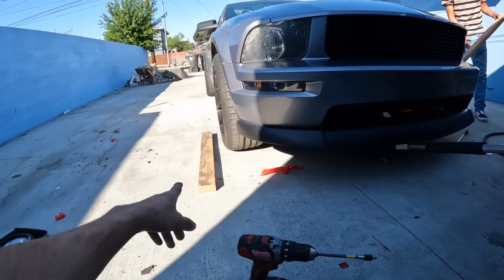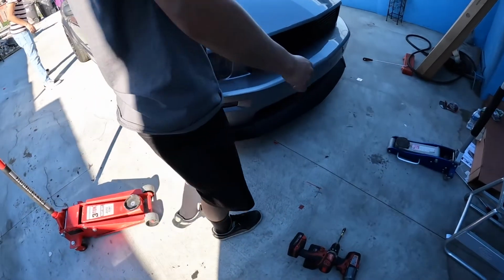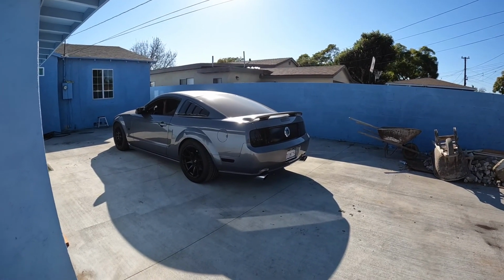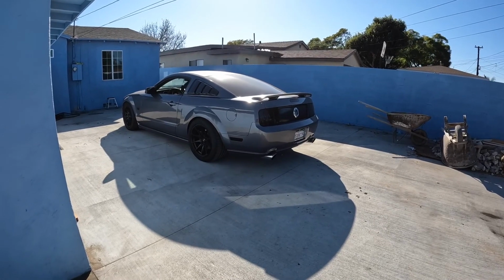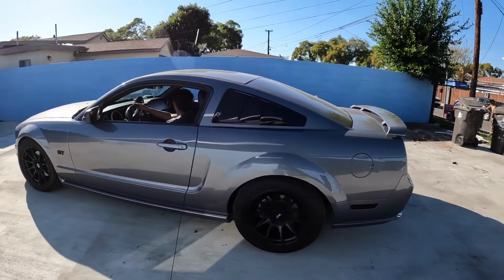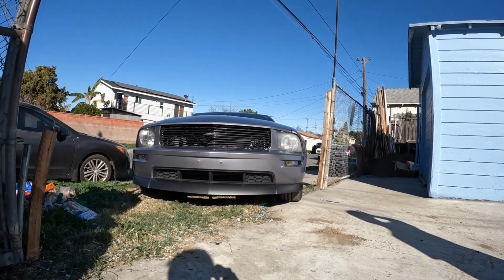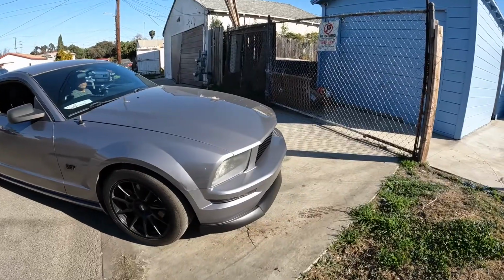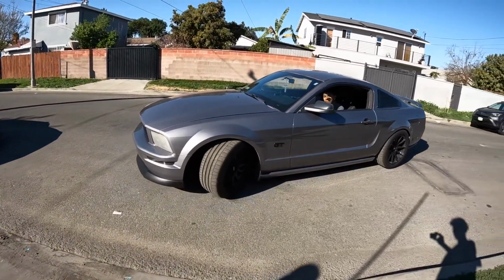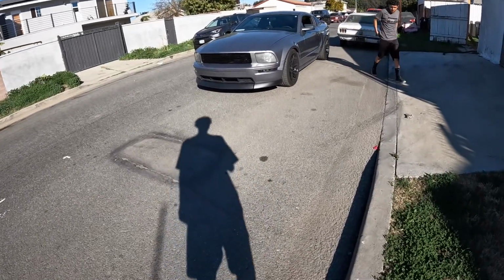All right, we're gonna lift it up a bit more, put some wood underneath the wheels, and then we should be able to drop it. We're gonna figure this out and then drop the car. I'll be back once it's dropped. All right, car's dropped. We're gonna clean up right here, and I'll show you guys how it looks on the street. That should look so much cleaner. Damn, that should look so much better.